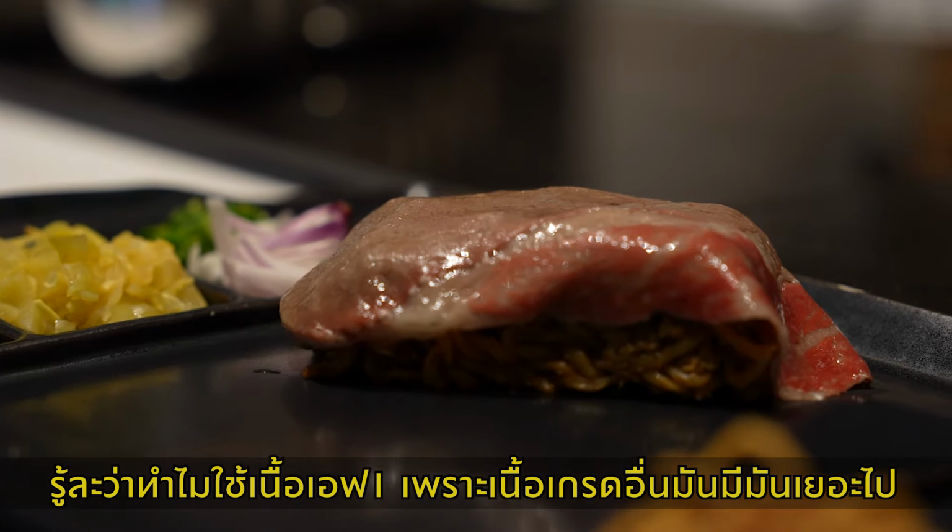I understand why it's using F1 instead of the A4, A5. Because A4, A5 is fatty, the taste of the Khao Soi may overpower the Wagyu. But for this one, it's just delicious.